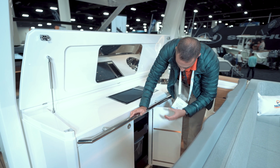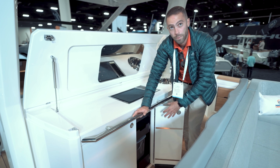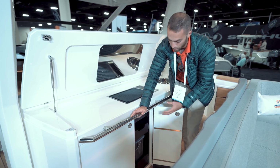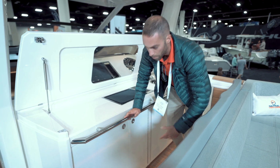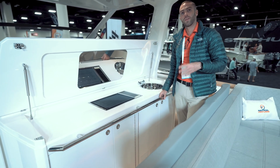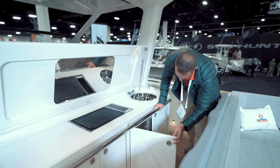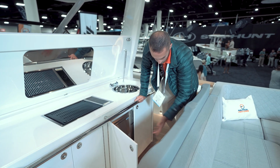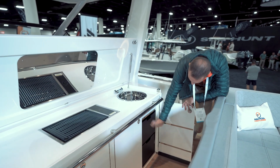It's, again, the detail that goes into the boat. Not a lot of boats are putting in a dedicated trash can compartment, so the fact that they put that on the boat, it's amazing. Obviously, you have to have somewhere to put your trash. I wish more boat manufacturers would think about that and go with a dedicated trash can compartment. To the right side of that, we have an ice maker on board, so it's nice. And then over here, just more storage compartments with 2 beautiful drawers.